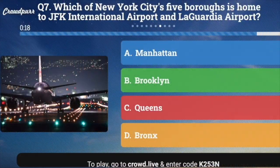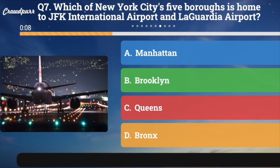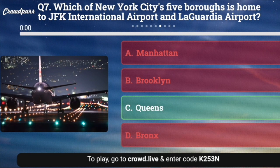Question number 7. Which of the New York City's 5 boroughs is home to JFK International Airport and LaGuardia Airport? Is it A, Manhattan, B, Brooklyn, C, Queens, or D, the Bronx? Which one is home to the airports? And the answer is Queens.